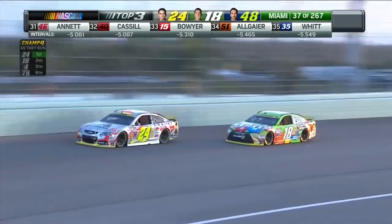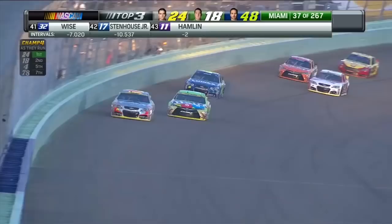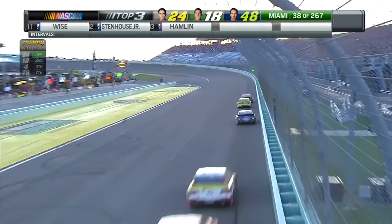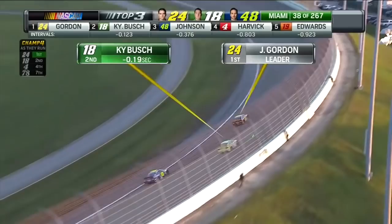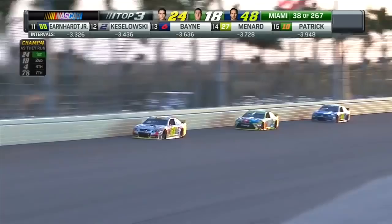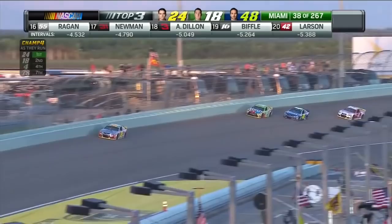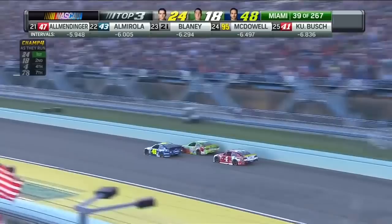Here comes that 18 of Kyle Busch, though, looking at the bottom of the track. Jeff Gordon's teammate, the 48 of Jimmy Johnson, lurking back there in third. The phrase, run where they are not, is what these drivers are going to try to do. If Jeff Gordon goes high, the person following him is going to go low. If Jeff Gordon goes low, whoever's chasing him is going to go high. A little bit slower for the 18 as the 48 has a lot of momentum. And now Jimmy Johnson challenging for second. Here comes the 4 of Kevin Harvick as well.